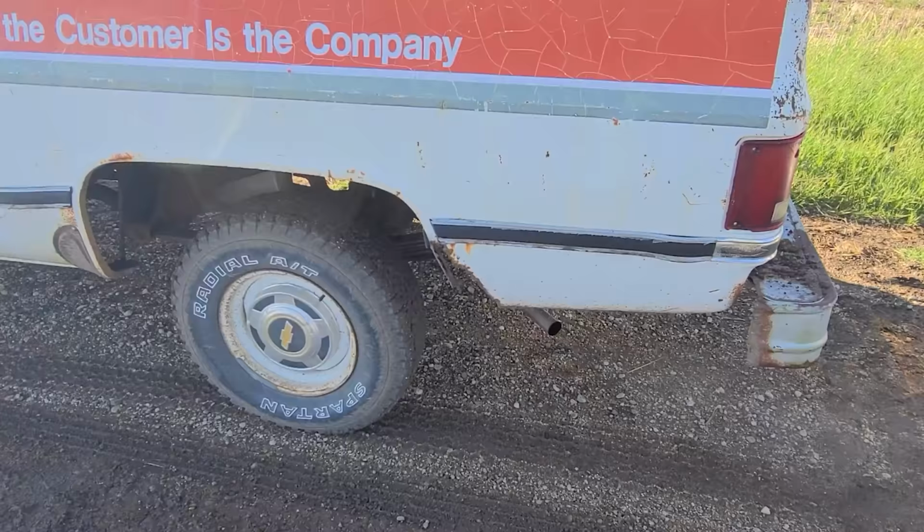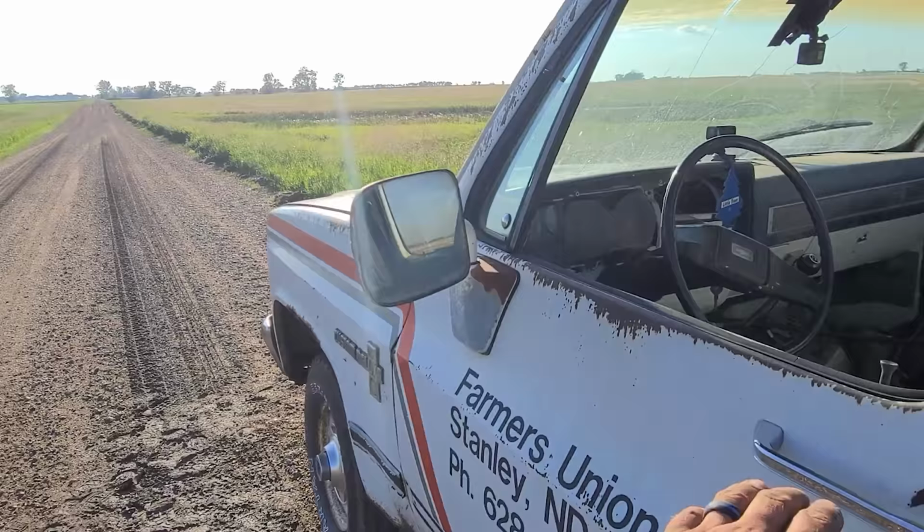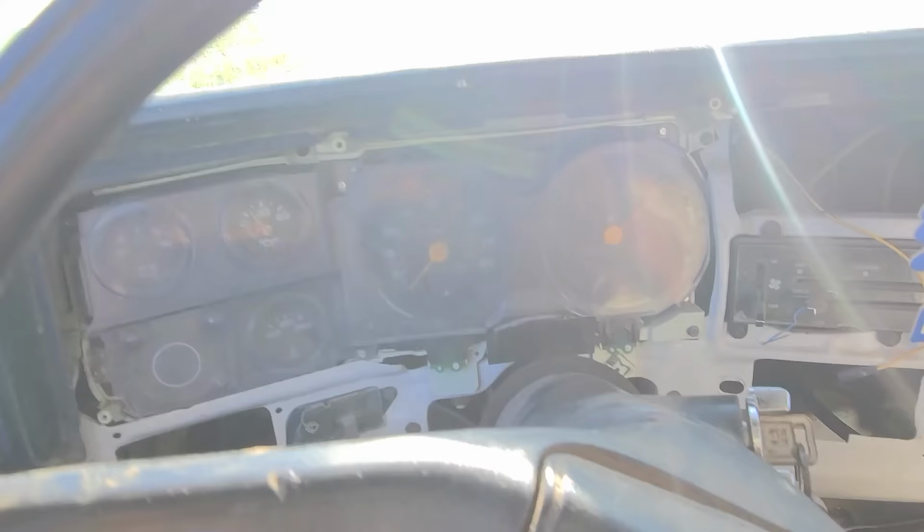Well, it's kind of running. We figure we might make it up to that tree row. Let's give it a shot. It does smell better in here though. Here we go.